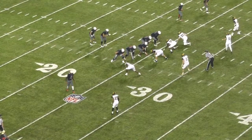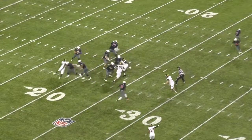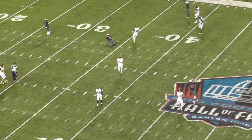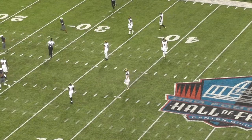3 receivers to the left, 1 to the right. Pistol formation for John Iacusi. And he drops, he's in the pocket, he gets the ball off right before he gets hit. I think he was at 10 in there. It looks like to number 19 out. He was in a 5-yard out. Ashton Doolin again.